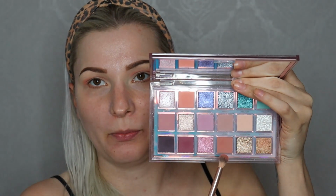This shade Utopia that I used, can you see it there? It's quite bright, but I'm trying to bring it down a little bit with the Karma shade that is like a warm beige.